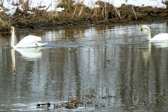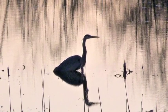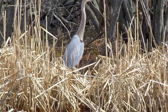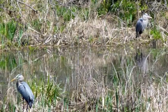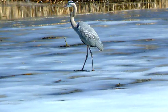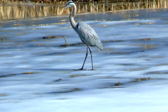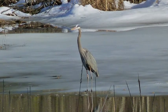Then we have the great blue herons. They're true fishermen. That's an early morning photo. There's another one. And I have seen as many as 7 at one time from our deck, right out of the wetlands. I've seen them in the winter. Here they are walking on the ice. There's another one walking on the ice.